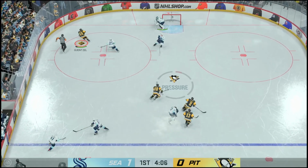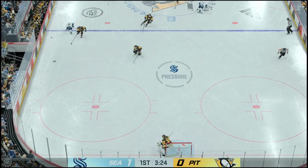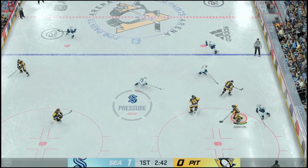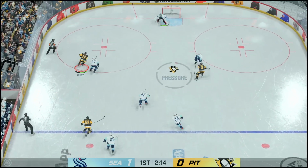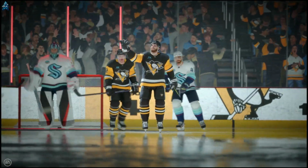With possession along the wall. The Kraken have taken possession in their own end. Whacks it into the offensive zone. Moves the puck. Getzel's got it in the defensive end. Cuts to the point. Scores! And we are tied. New game here, Pilner.